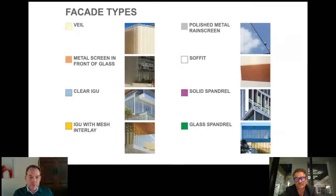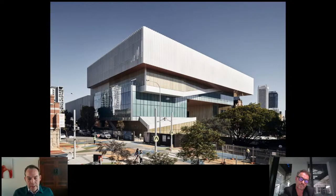We use many types of facades. I won't go into all of them, but I would like to express especially the veil and the soffits, two very important elements of the project because of the architectural shape. The veil covers all the exhibition spaces that are new to the project. It also is the facade of this box on top, the floating box that you see everywhere from the city. The veil acts as a neutral skin to this rich exhibition space with its rich elements.